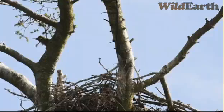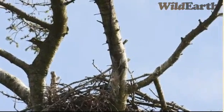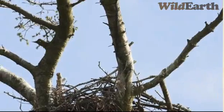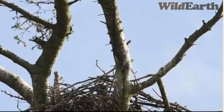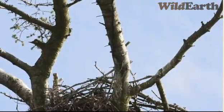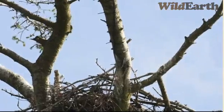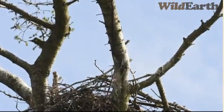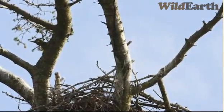We will do that later when the eaglets wake up or when there's more action. I can get an incredible close-up that hopefully you'll enjoy. At the moment, I'm still using 20 times magnification, which is still fairly large, much larger than what you get with normal binoculars. But we will get much closer views later when something happens, hopefully. That's the fun part.